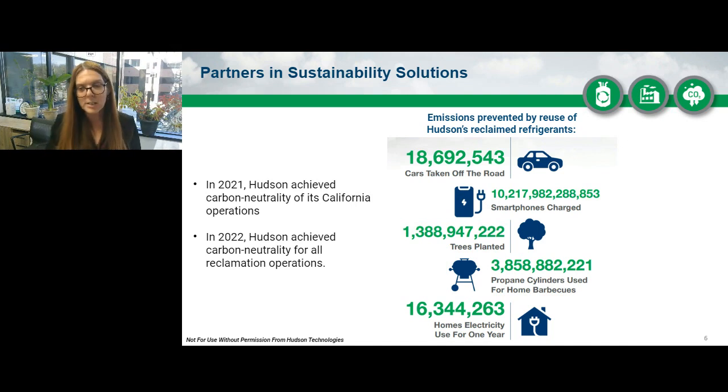Again, over 16 million homes that we've been able to provide electricity for 1 year and prevented that. So a significant measurable contribution that we've been able to provide to the industry.